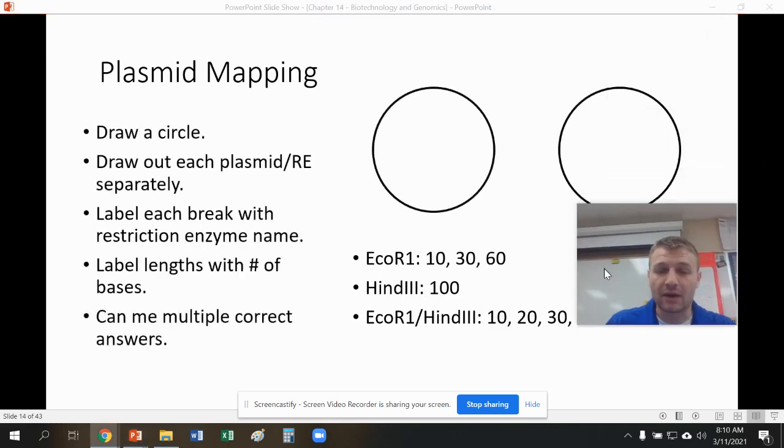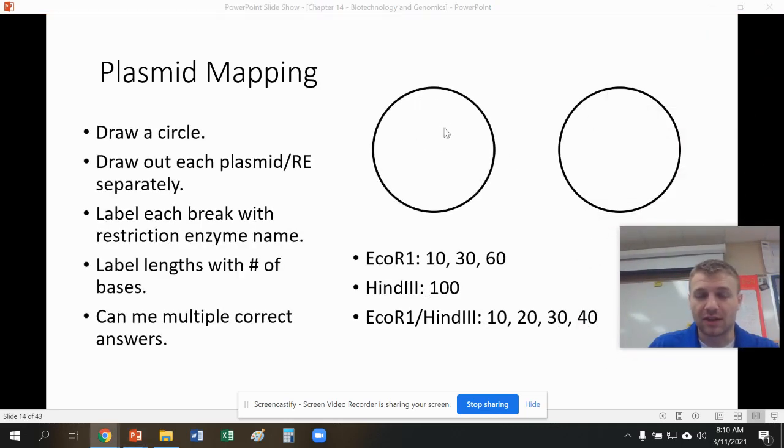Now, when going backwards, again, I'm not going to really be able to do this on the laptop here, but essentially when you get this information, you have to go backwards. You would have an EcoR1. You can see here we have 10, 30, and a 60. You'd cut it here, maybe here and here, and you'd have the three different fragments and you just label the cuts. And then for HindIII, you only actually cut it once, so you just have one location. But when you add both of them together, you get a 10, 20, 30, and 40.